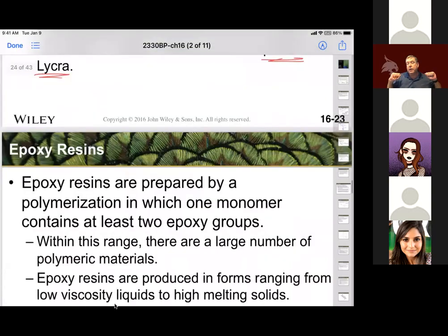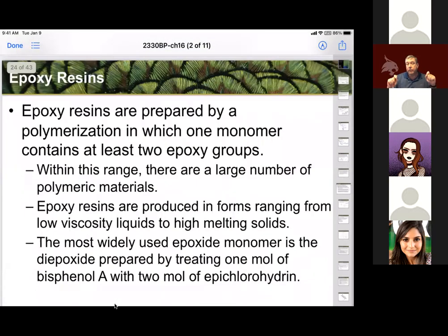The last thing I want to talk to you about is our first thermoset, okay? Our polyurethanes and our epoxies are both what we call thermosets. Once they're made, they're made. It's hard to use them again. The second one I want to talk about is the epoxy resin.